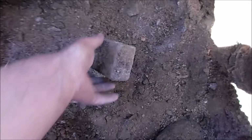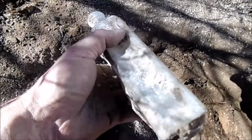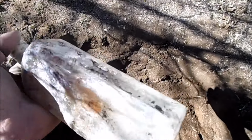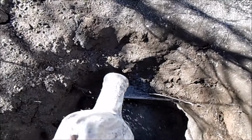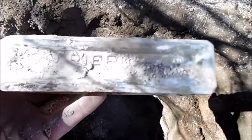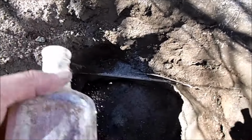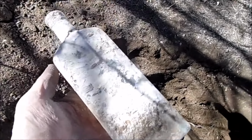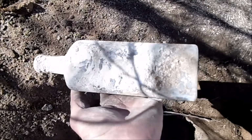Okay, we got a big one coming out. It's a cork top and it's embossed on the sides only. Buffalo, New York. R.V. Pierce. That's a pretty common bottle. It's also late teens or possibly 1920.